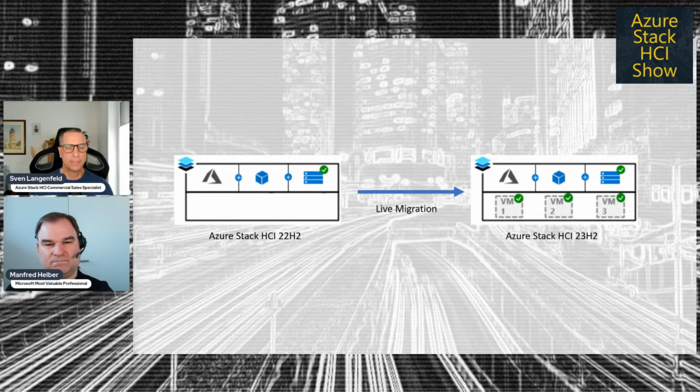Perfect. Yeah, live migration between Azure Stack HCI and Azure is not possible. This is the most asked question I receive about this, because many customers are thinking, oh, great, now I have a service on Azure. Can I live migrate from Azure Stack HCI to Azure? This is not possible today, but between Azure Stack HCI, live migration is possible. Between Hyper-V on Windows Server, it's possible. It's not possible from Azure Stack HCI to Azure and vice versa, and it's not possible from Hyper-V on Windows Server to Azure Stack HCI and vice versa.